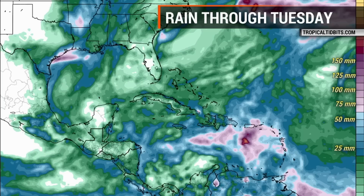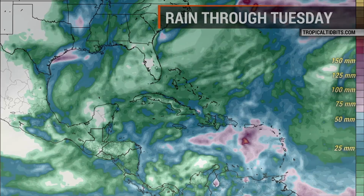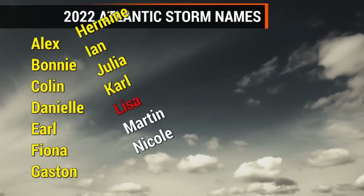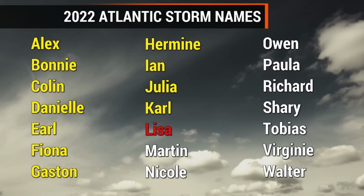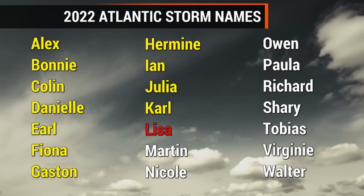So as far as rain goes, that's an immediate concern through Tuesday. Hopefully a lot of the flooding rain stays over the water, but it's going to be very close. You see that bright spot south of Puerto Rico there? That's upwards of 150 millimeters. That could be half a foot of rain, so hopefully that stays offshore. That's way too much. But the Virgin Islands, Puerto Rico, as I mentioned, on the edge of the Dominican Republic and on the edge of Haiti, say over toward Jacmel, we need to monitor just how close some of that flooding rain will get. So if this system does get a name, it'll be Lisa.